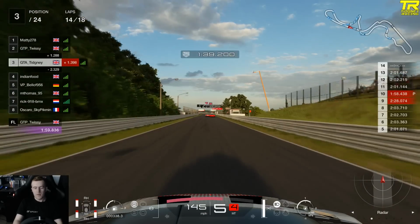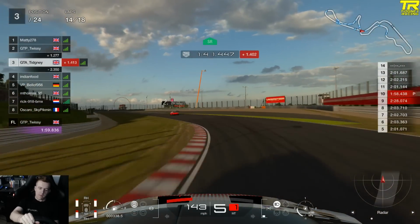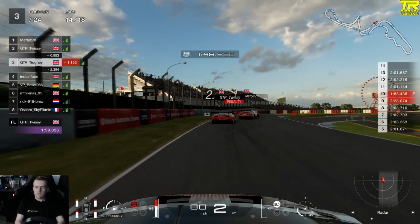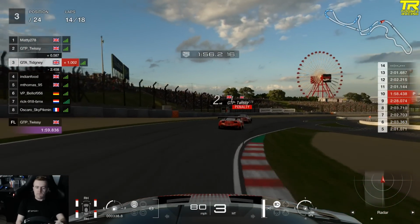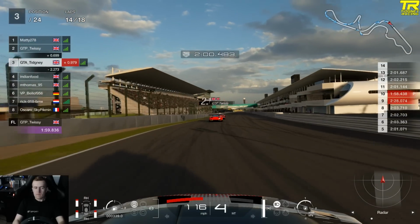Indian Food is catching us up a little bit now, 2.3 seconds behind. Into the 130R we go. Look at that Lexus staying there. So Twizzy trying to go for the cutback, but Matty on the inside as we head towards the chicane. And Matty keeps that position again. Look how much we've gained here just because they are fighting. This is what we want. This is handy for us as we continue on now towards the start of lap number 15.